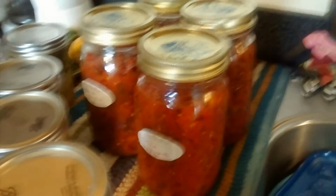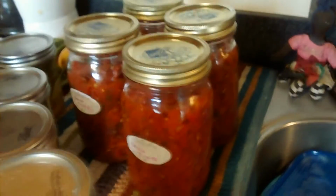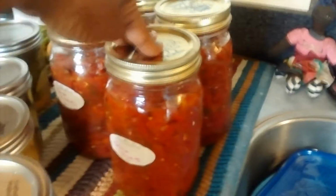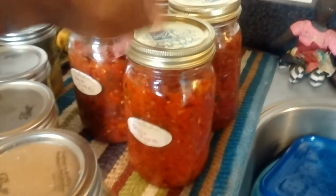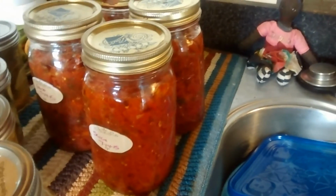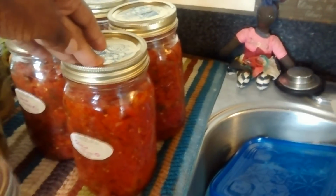These are 4 quarts of spaghetti sauce. And I'm probably going to make about 20 more, but I'm going to do it over time because it is a lot of work to cut them up and get them all ready and prepared. But these are tomatoes I bought from a local farm. The garlic in here is from my garden. The parsley in here is from my garden. And the onions are from a local farm.